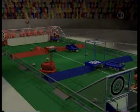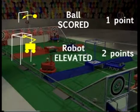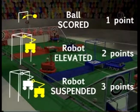Scoring is simple. Balls scored in goals are worth 1 point. Robots elevated on the tower or platform are worth 2 points. Robots suspended from other robots are worth 3 bonus points.